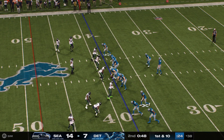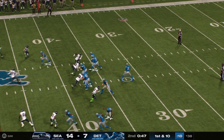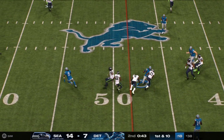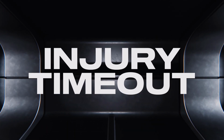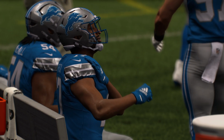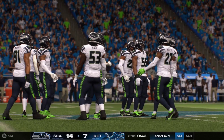Good starting field position for them here as they come up 1st and 10 at their 38. Gone. Into the hands of Patrick, left side. And he's going to get a solid gain of 9 before being brought down. 2nd and right at a yard. Now I think we're going to get a timeout here. Yes, a timeout here as it looks like we've got a Lion that's shaken up. Well, now they're going to come out and take a look at this injury, and we'll be back in a moment.